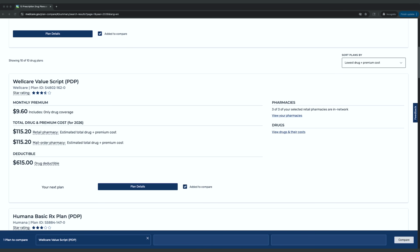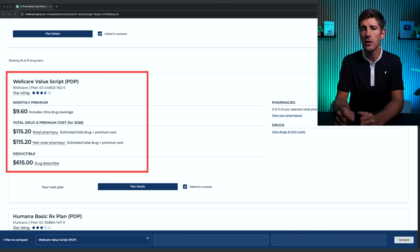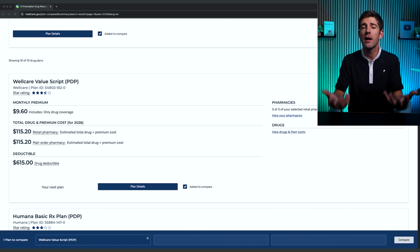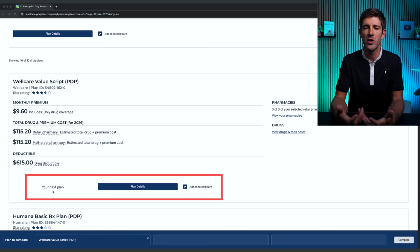Now notice that the lowest overall cost plan for 2026 in this example is our current 2025 plan. If your 2025 plan is still the lowest cost option for you in 2026, you're done. You don't need to do anything further. Your plan will automatically renew for 2026 and you can relax. You can see that it won't let you re-sign up for your existing plan. This is already done for you.